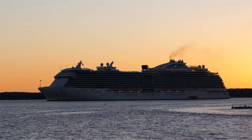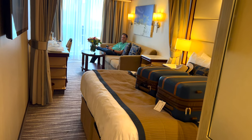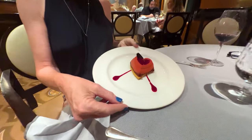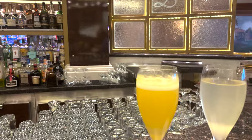Today, I'm going to tell you all about the mini suites on board Princess Cruises, as well as the perks that come with this sought-after stateroom. How big are they? What's the cabin layout? What amenities are included? I'll cover all of that and much more. If that sounds interesting, please keep watching.